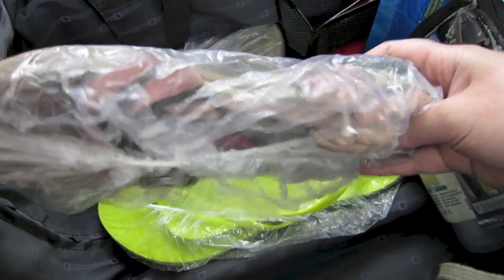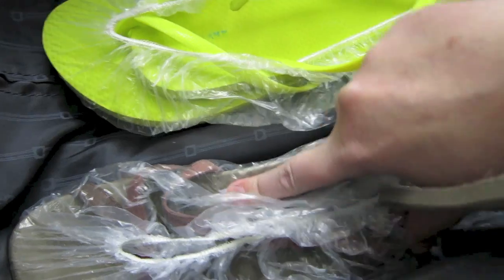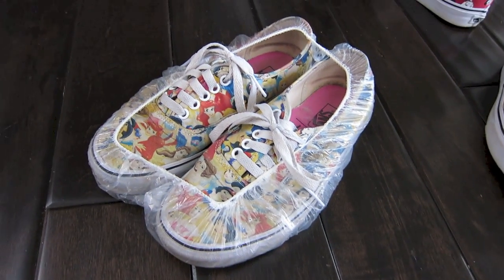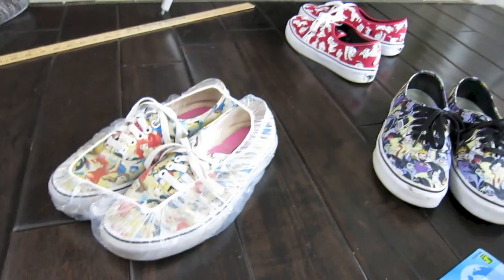I heard a hack where you put your shoes in shower caps so that it keeps dirt from getting all over your suitcase and your clothes. So I thought I would try that. Seems to be looking pretty good, I must say. My Vans look pretty funny right now, but hey, if it gets the job done. These ones I probably will wear on the plane. I want to bring all my Disney Vans with me.